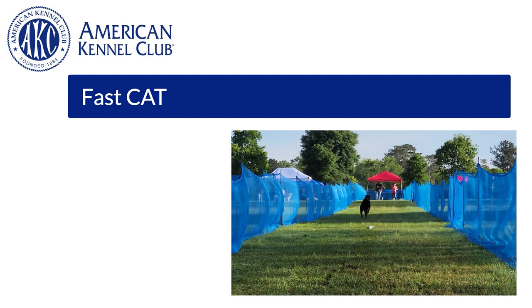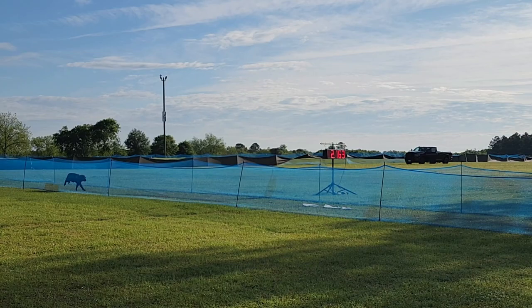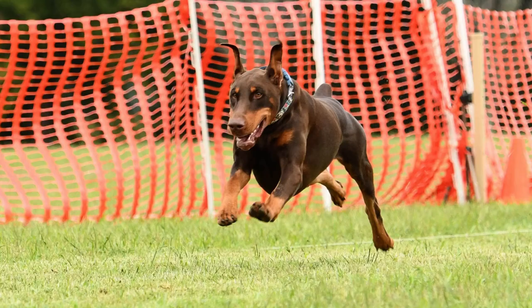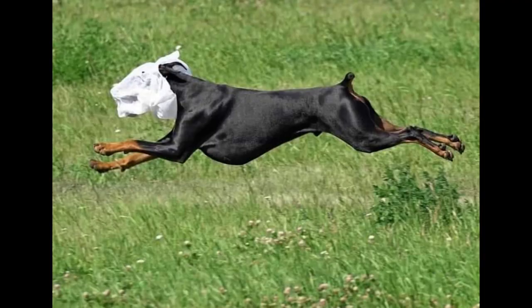Standing for Fast Coursing Ability Test, it is an electronically timed 100-yard dash. Dogs run one at a time chasing a bunny lure. Don't worry, bunny. Plastic grocery bags have taken your place.